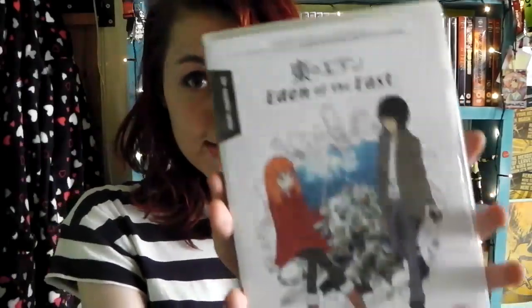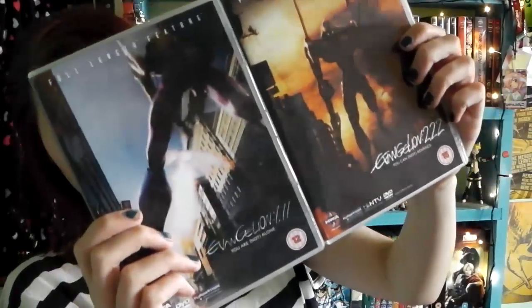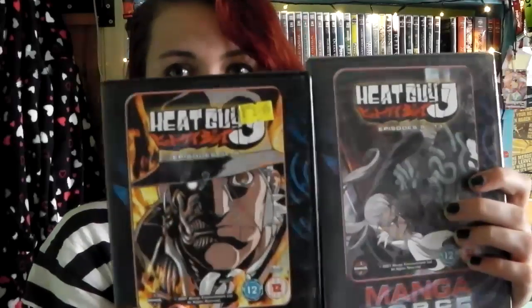Next is the complete series of Eden of the East, followed by the first film, The King of Eden. Next are a couple of films, being Evangelion 1.11 and Evangelion 2.22, followed by something I apparently bought for £2.50, which is Neon Genesis Evangelion Death and Rebirth. Can you tell? I don't take the stickers off sometimes. Next was a gift from someone, I don't remember who, but volumes 2 and 3 of Heat Guy J.